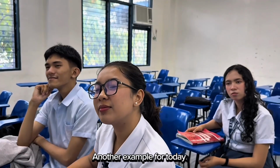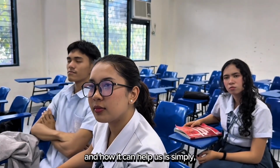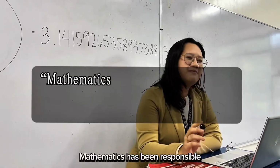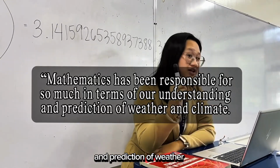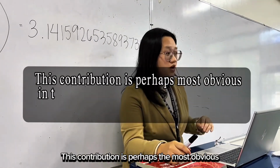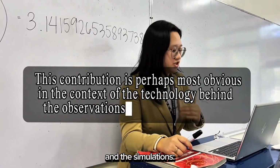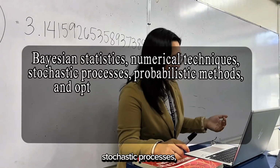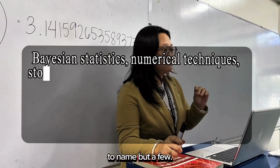Another example for today of how math is applied in the modern world and how it can help us is simply within our environment. According to Roulston, mathematics has been responsible for so much in terms of our understanding and prediction of weather and climate. This contribution is perhaps the most obvious in the context of technology behind the observations and the simulations. Bayesian statistics, numerical techniques, stochastic processes, probabilistic methods, and optimization theory, to name but a few.